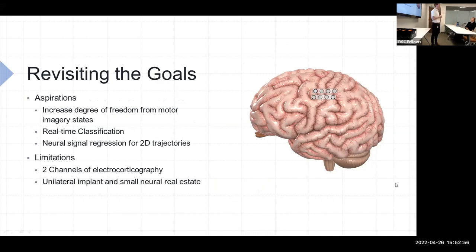So we only have this binary motor imagery of nothing or moving. The idea here was to see if we could increase the number of motor imageries that he could do and see if we could classify that. Really, we want to ideally do that real-time classification.